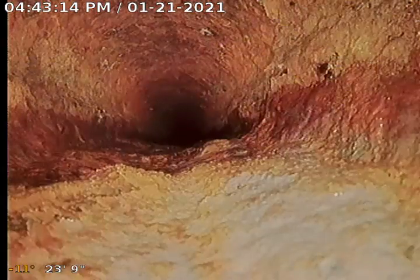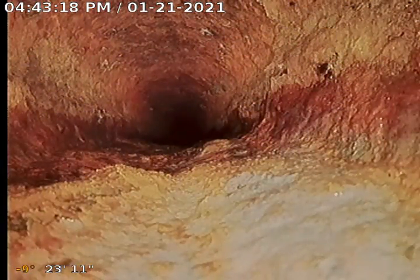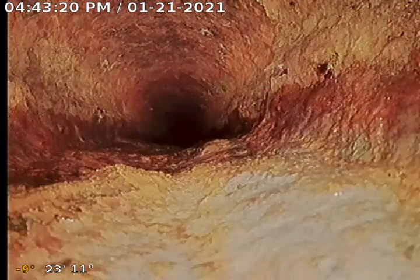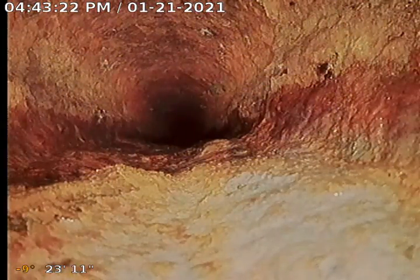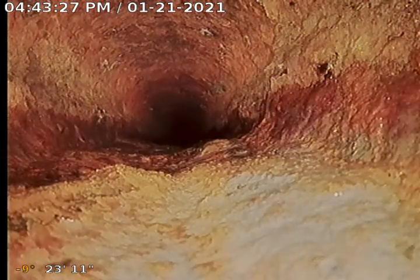And then what we'll do is leave this camera here just for right now and pause. We want to see where the water from the kitchen is entering into the line. We don't know if it's coming in and we just didn't see the T-junction, or if it comes all the way back towards the bathroom. We want to verify that.